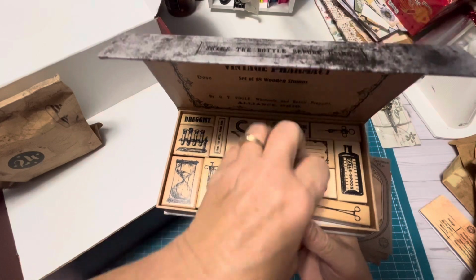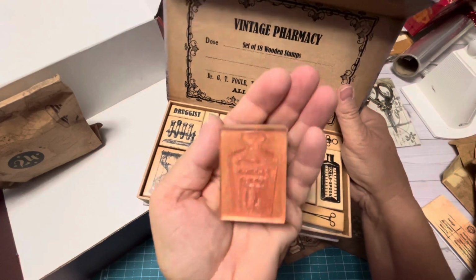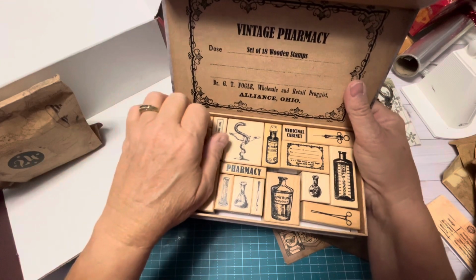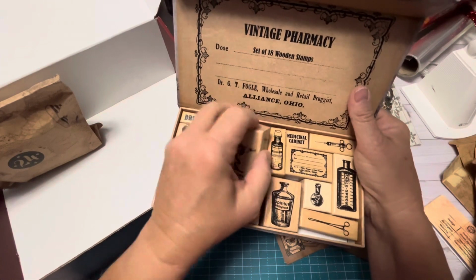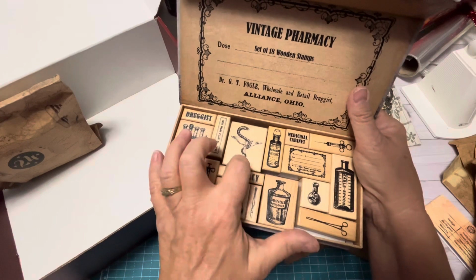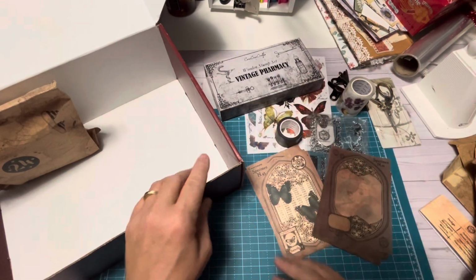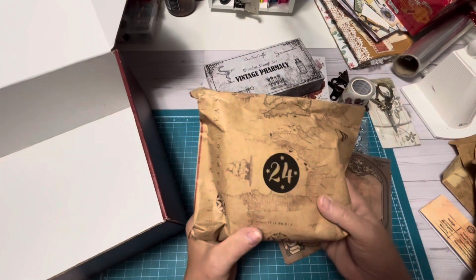The stamps themselves are, like it said, wooden, and you can see the plastic on the back. Very nice. The wooden stamps aren't usually as detailed as the clear stamps, but they're still beautiful. And I'm doing a green witch journal, and I'm pretty sure I'm going to use some of these in there. All right, so this was really nice, Vintage Pharmacy. And then our last one is day 24.